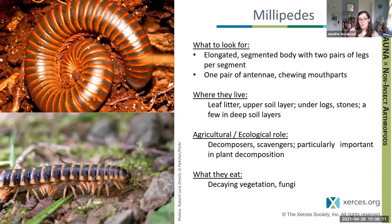Millipedes have chewing mouth parts, and they use these chewing mouth parts to break down plant materials in particular. And they are really super decomposers. They are responsible for fragmenting up to about 15% of annual leaf fall, for example. And they significantly facilitate microbial decomposition.